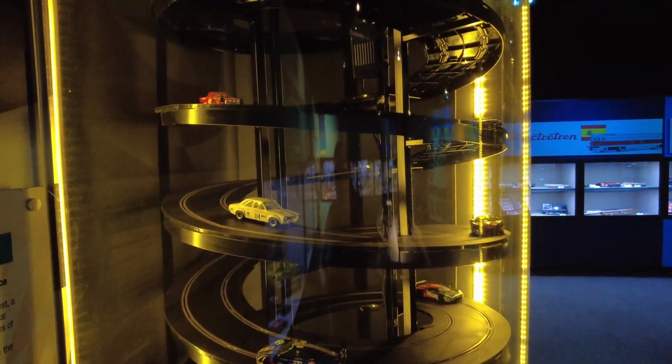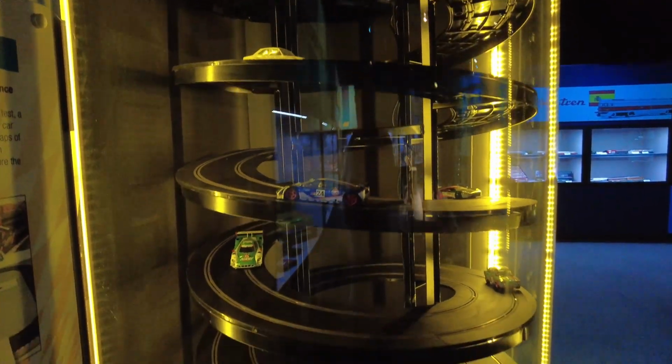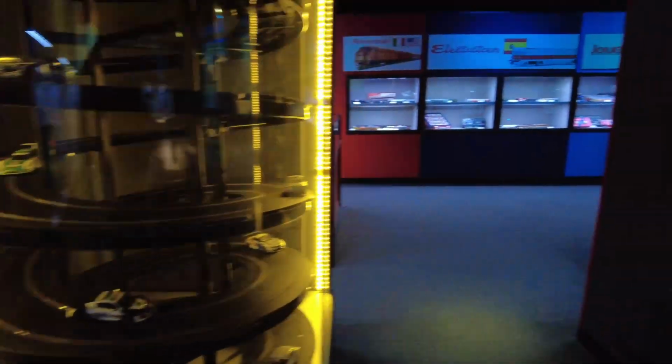Bit of a display there of a spiral track with different cars on the way up, and the same over this side.